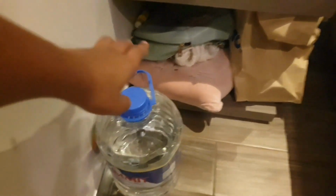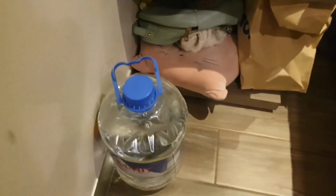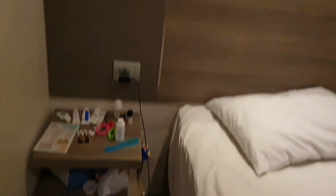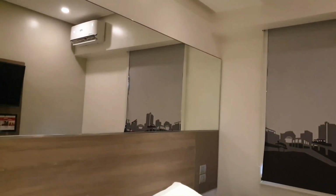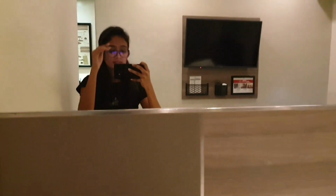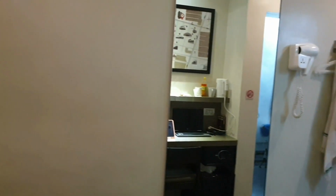And I have a water bottle which is of 6 liter. This is a second bottle for now. And what I like the most is this mirror. This is a huge mirror, so this room actually gets a look by these mirrors. And let's not forget about the light. So the room is bright enough. So yeah, this is mirror 1 and mirror 2.